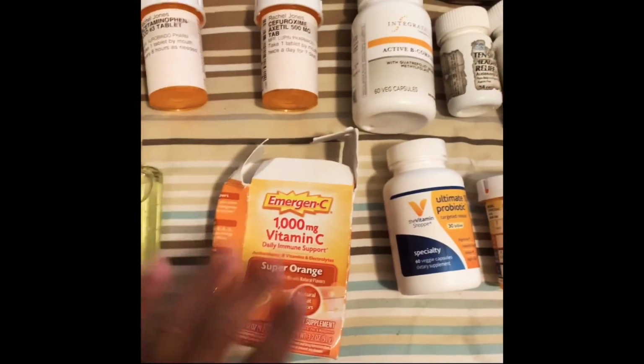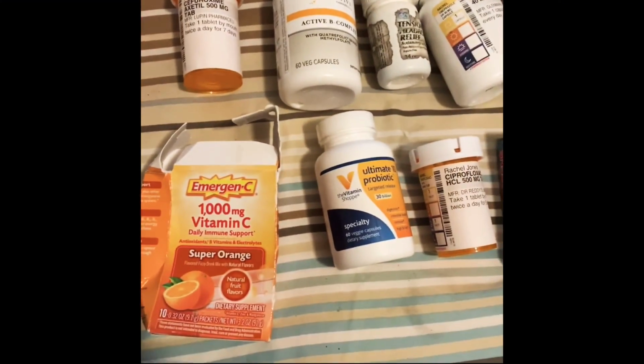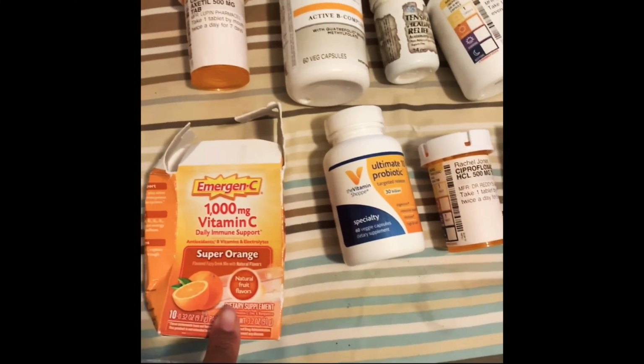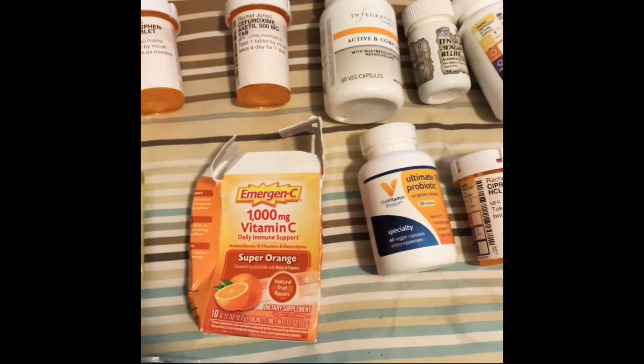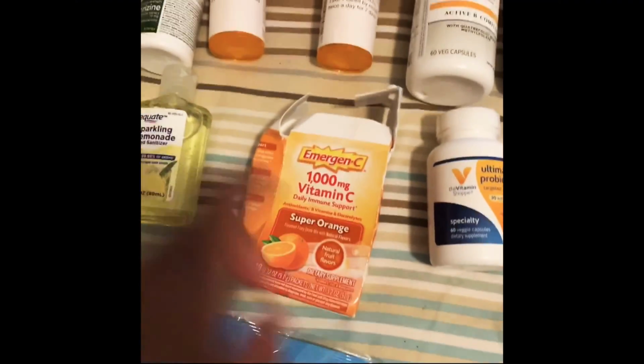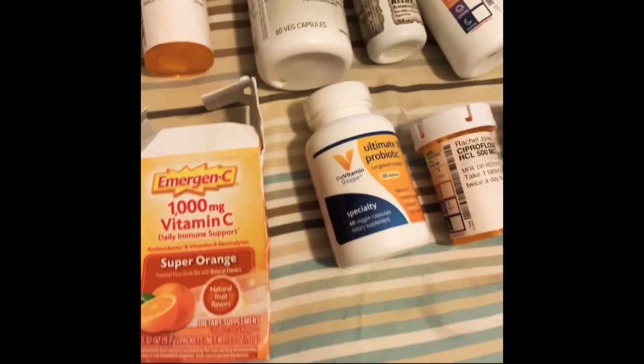So this is vitamin C, as you can see. I have a problem taking just regular vitamin C pills. And then I had some liquid vitamin C at home, and that has to stay refrigerated, so I couldn't bring that. So I bought these instead, and I mix these with some water, and that gives me that dose of vitamin C a day. So that's just the maintenance.